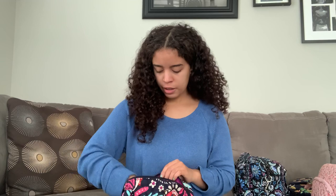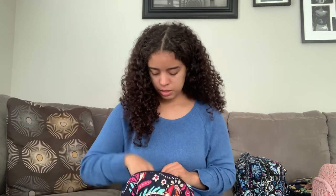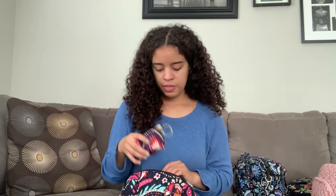I've got a hair tie, my car keys, a pen, a little bottle of lotion, and then I've got my beloved Painted Paisley zip ID case and lanyard. I did have them clipped on, but I took them off briefly yesterday. So I've had these since Painted Paisley launched last year. I can't remember when it launched, but I'm thinking maybe September or August.